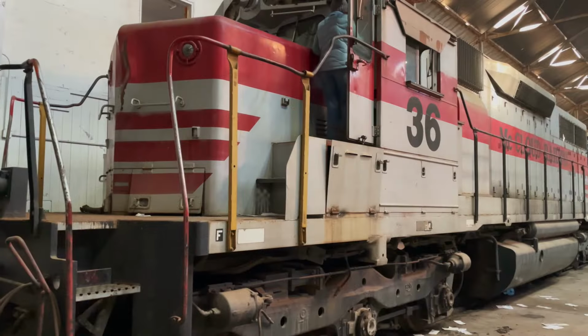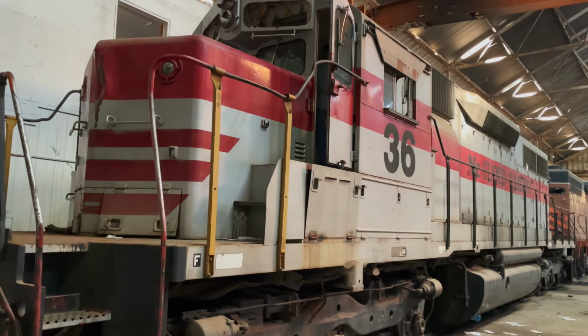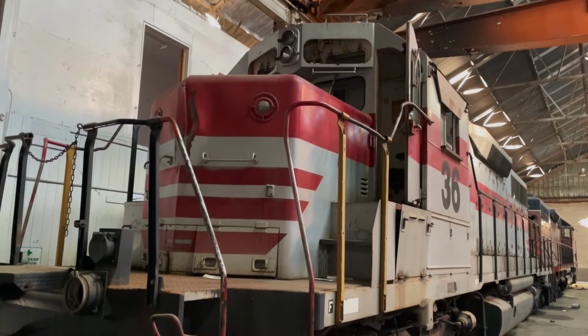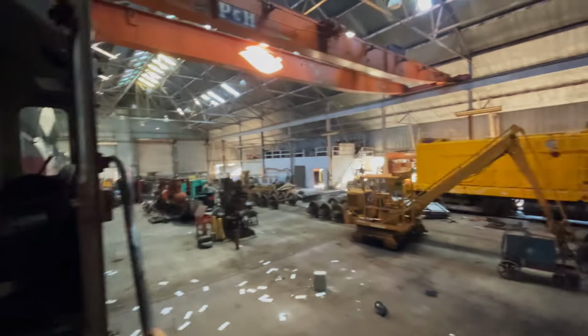You can see that Janeth is being respectful that it's private property. She's going inside the engine. Oh my God. Okay. I guess I'm going to go inside. Let's go up here. This is like a train museum. I'm in a train museum and it's not even a museum. It's just the old, what a trip.